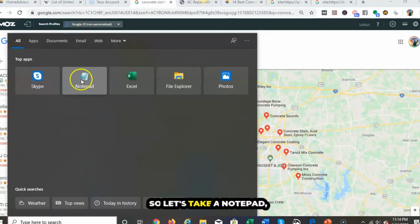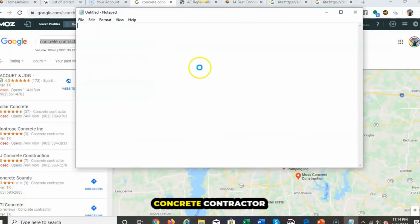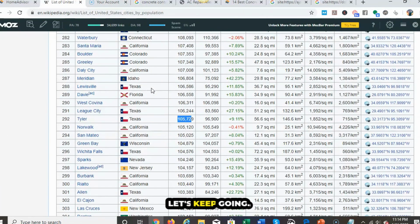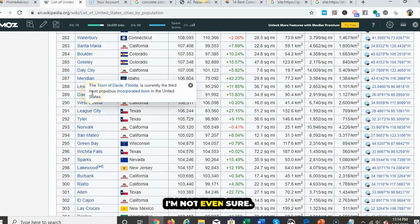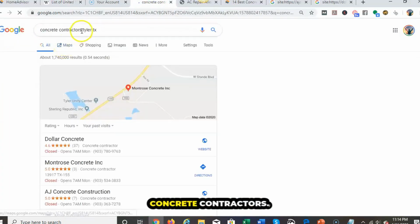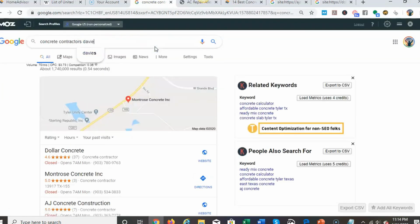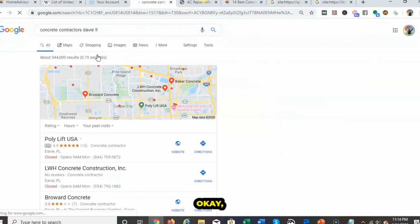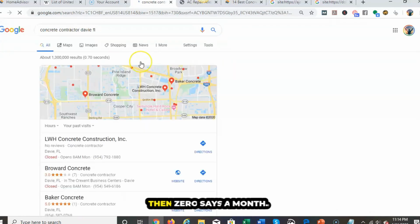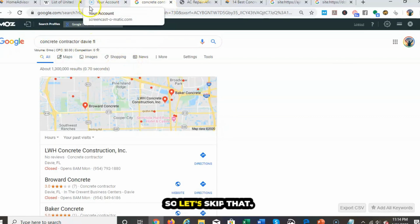So let's take a notepad and note this concrete contractor, Tyler, Texas, which could be a niche we can look into. Okay, let's keep going. Let's say Florida is over here, Davie, Florida. I'm not even sure. Wow, look at that. Town of Davie is the 3rd most populous incorporated town in the US, whatever that means. So Davie, Florida, let's take a look at that. Go back to Google, concrete contractors, Davie, Florida. Okay, let's see how this comes up. 0 searches a month. I don't want to go after that then. Okay, so let's skip that.